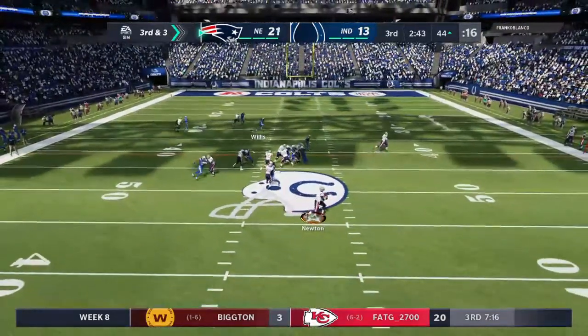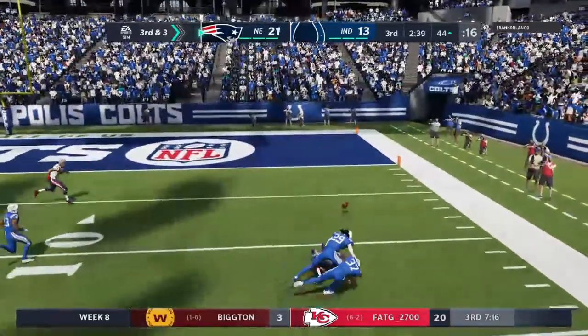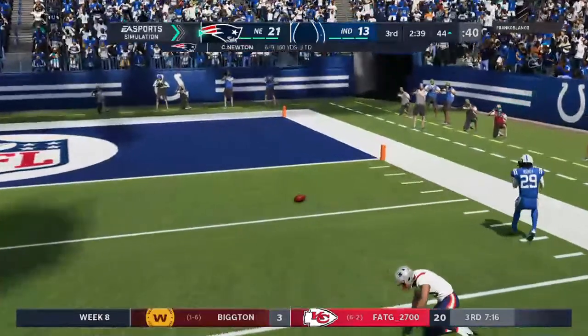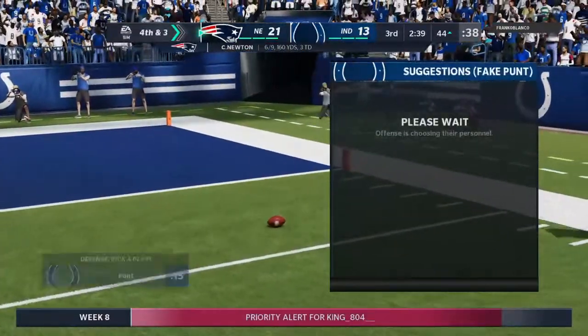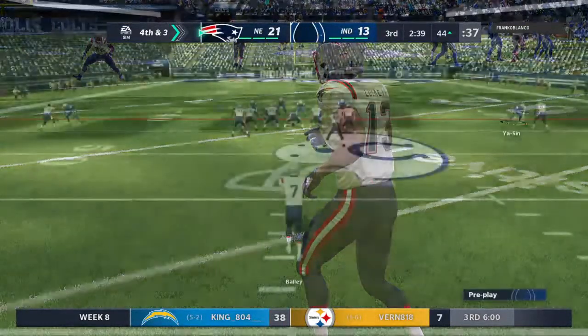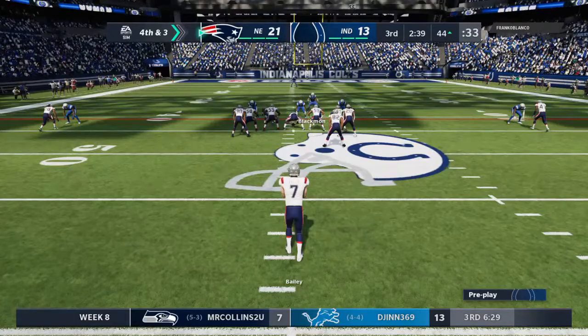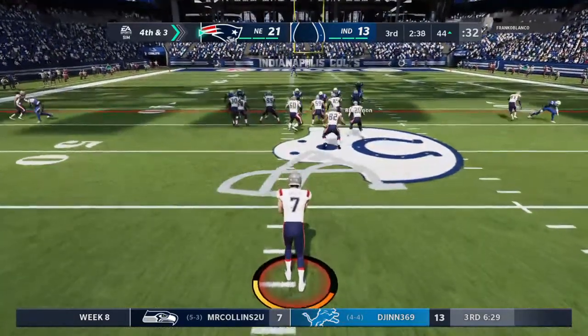Newton on 3rd down. Eluding the pressure right. He lets it fly for Lockett. And unable to connect. Incomplete. Now give them credit. They took their shot, but it's going to bring up 4th down. Well, they certainly did a nice job improvising there, extending the play, hoping someone would come open downfield, but they never did.